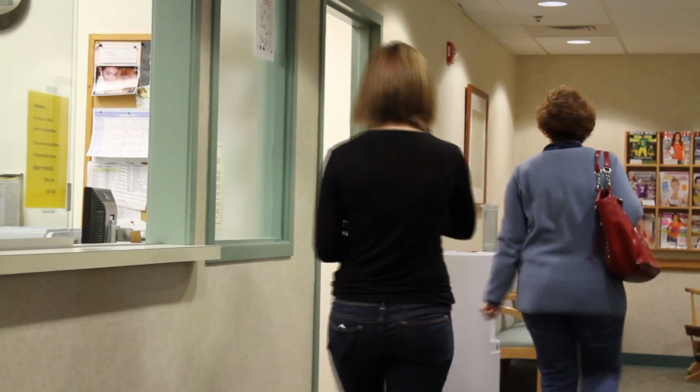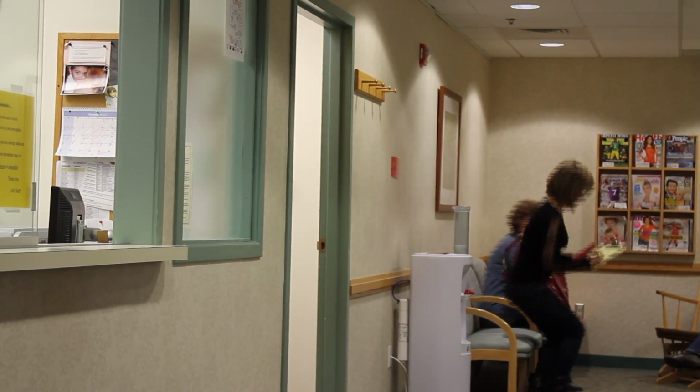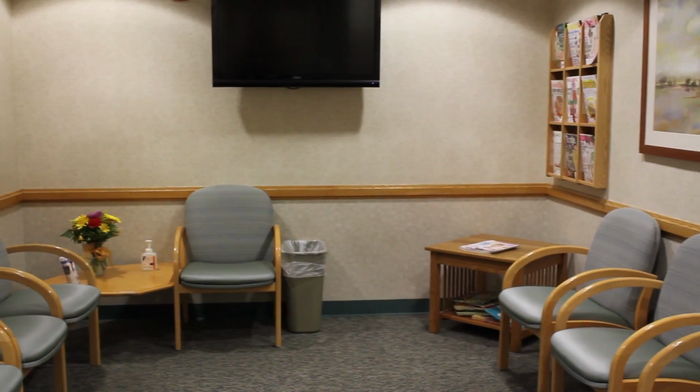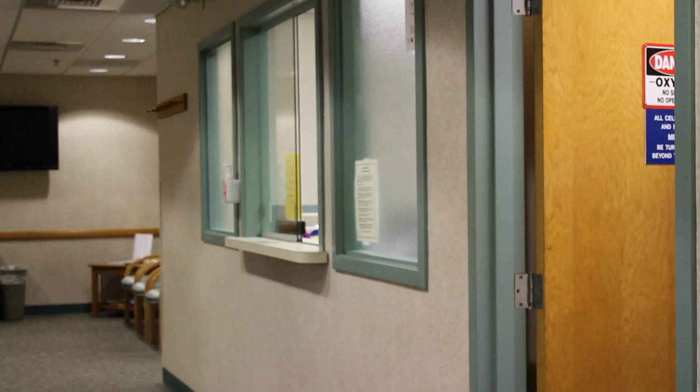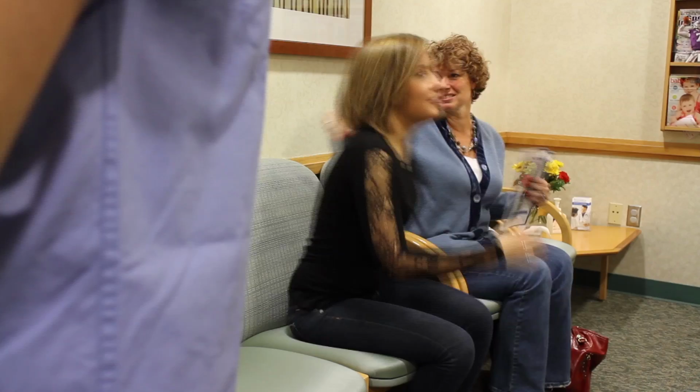If you have not yet received your patient rights and responsibilities pamphlet, you will be provided with a copy. You will be asked to be seated in the waiting room until your pre-operative nurse calls you back to your private patient room. In most cases, your driver can remain in this room while you're in surgery.